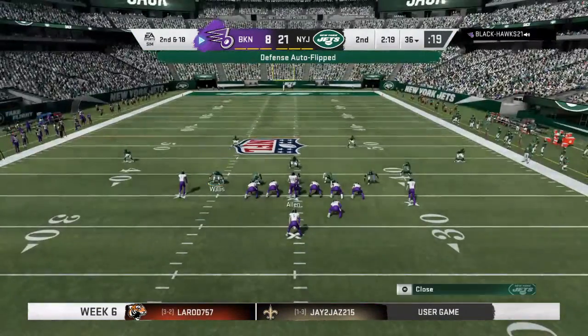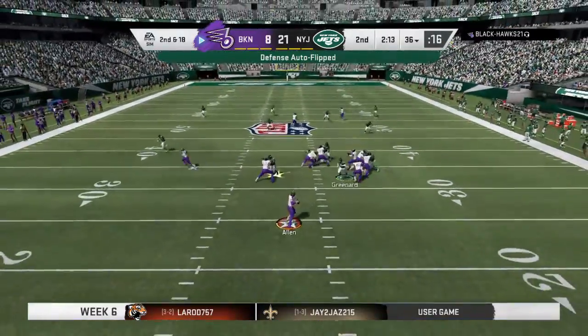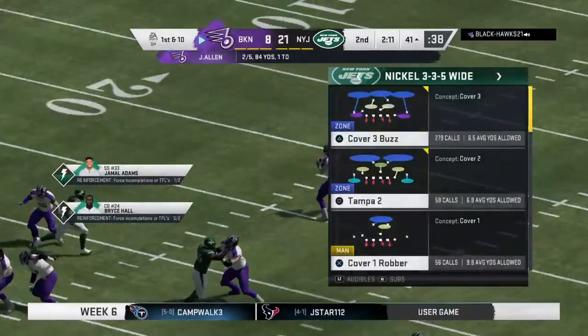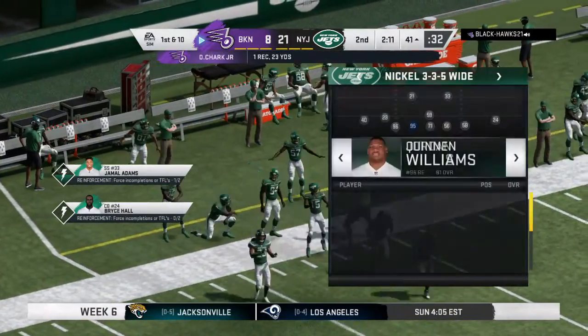So that complicates things a bit here. 18 yards to go now on 2nd down. Throwing now is Allen. And connecting here with DJ Shark. And he'll be out of bounds just shy of the 40. 23 yards the pickup there. 1st down, Brooklyn.